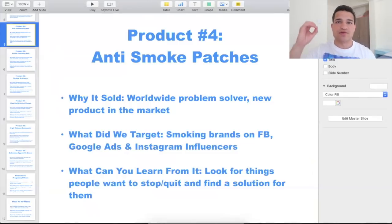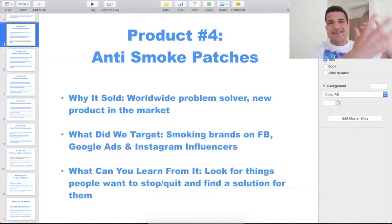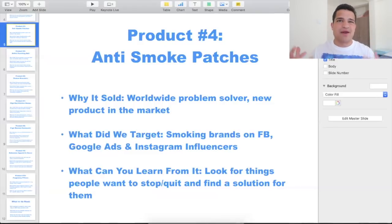So this is why it worked so well. What did we target? We targeted smoking brands, like cigarette brands, on Facebook, and Google ads for particular smoking interests, like "I want to quit smoking" or "how to quit smoking." We did those. And then Instagram influencers in the wellness or health niche, just getting a better life and improving your health as well.